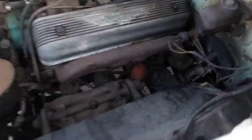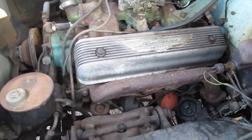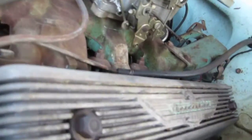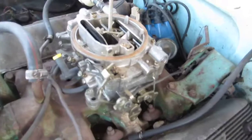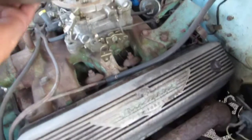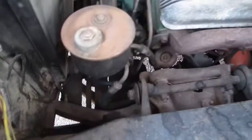Apologize, I had to hold the camera in my mouth. It's got the Thunderbird motor, which I believe that's what the Parklanes came with. And I've also got in the box, it has a Carter carburetor on it right now. But what I've got in the box is the original mushroom carburetor that the car came with. Kind of a vintage piece.